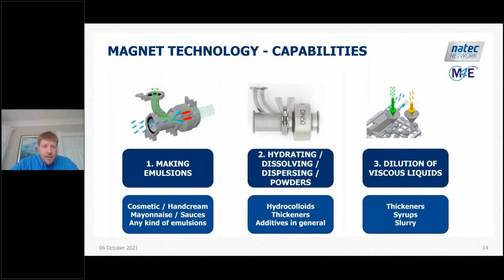So let's look at the actual capabilities of the M4E technology. First capability is making emulsions. The technology was first developed and worked with making cosmetic hand cream type products. We looked at that and thought that a lot of the food products we work with here in the U.S. can be somewhat viscous, with requirements of trying to make an emulsion. So this application works very well for making emulsions.